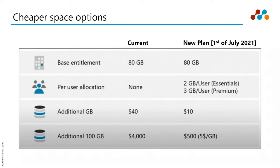In fact, all these complaints and all that unhappiness come from the fact that no partner wants their customers to pay extra unreasonably. So what is changing? The 80 gigabyte base entitlement for the subscription remains the same, but the customer will get an additional 2 gigabyte per user in case of the Essential subscription and 3 gigabyte per user in case of the Premium subscription.